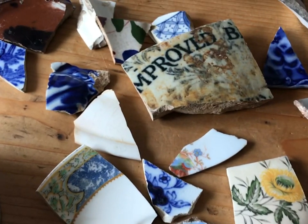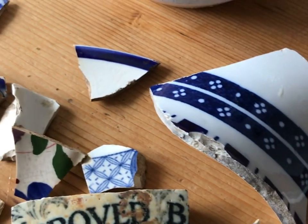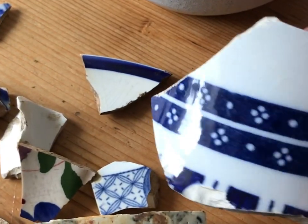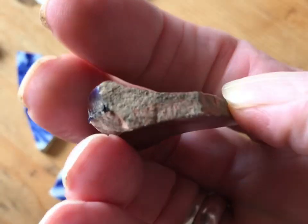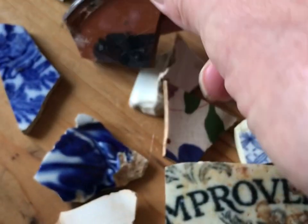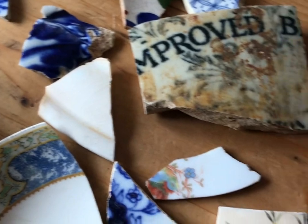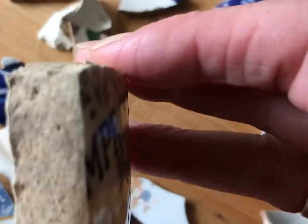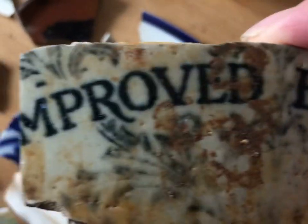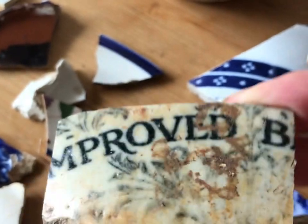This is the pottery for the day. You can see various bits of blue and white. Some of it's got no age to it. I don't think that's very old. Not sure what that is, to be honest. I don't think it's a salt glaze. Could be wrong. It's a nice piece. Don't know if any of that is Spode or anything. That has got to be off a flagon, isn't it? Do you think that says improved beer or something like that? It's a fair old chunk, I must say.